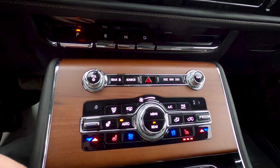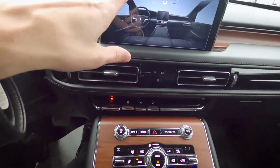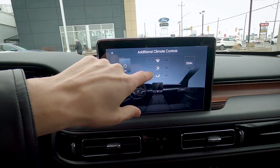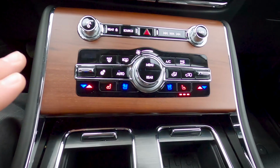Now, as we start to move back down the console there, a couple things to point out. We do have the ability to control the fan, I should say. So whether it's going to our windshield, to our face, or to our feet, we can turn it off. We do have dual zone climate control in this vehicle also.